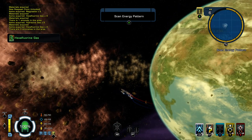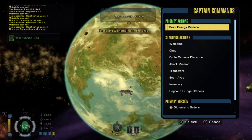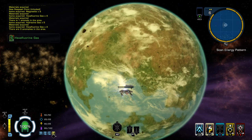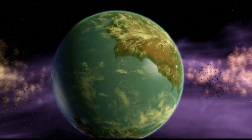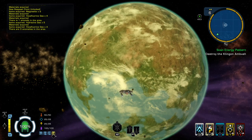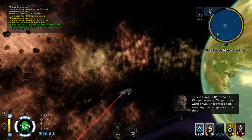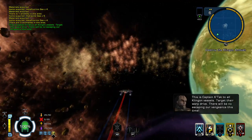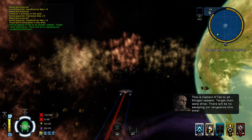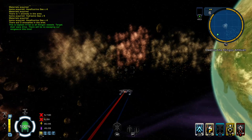All right, that should take care of all the anomalies. Now scan that energy pattern. Klingons. This is Captain Katak to all Klingon vessels. Target their warp drive. There will be no escaping our vengeance this time.